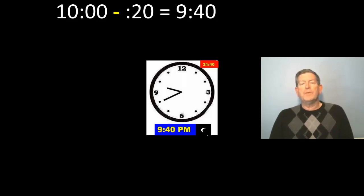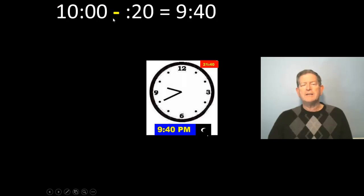Okay, hopefully you started off with il est. That's the standard beginning for any time expression, il est. And then you say the amount of hours of the next hour you're closest to, since your minute hand is past the 6, you're moving toward the next hour. So you say il est 10 heures, and then minus 20. You're 20 minutes away from getting there. Il est 10 heures moins 20 is what you should have said.